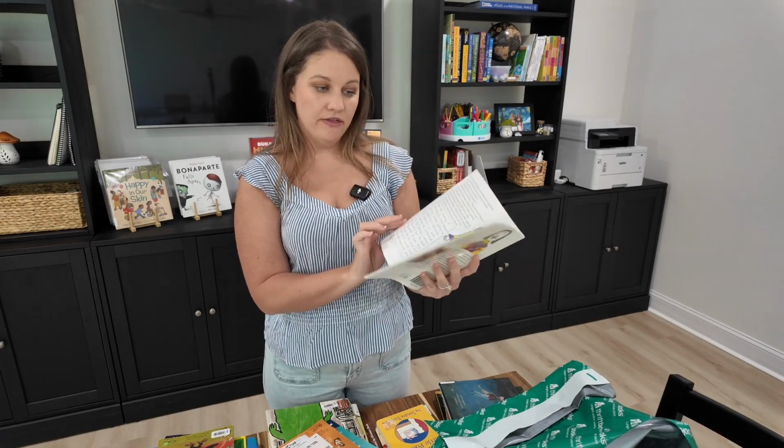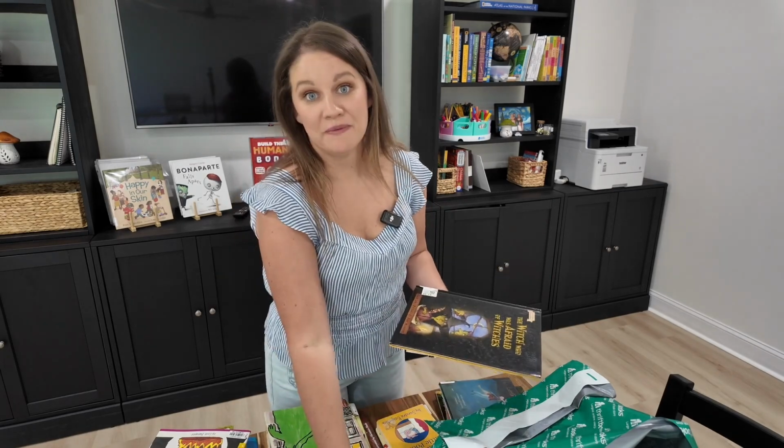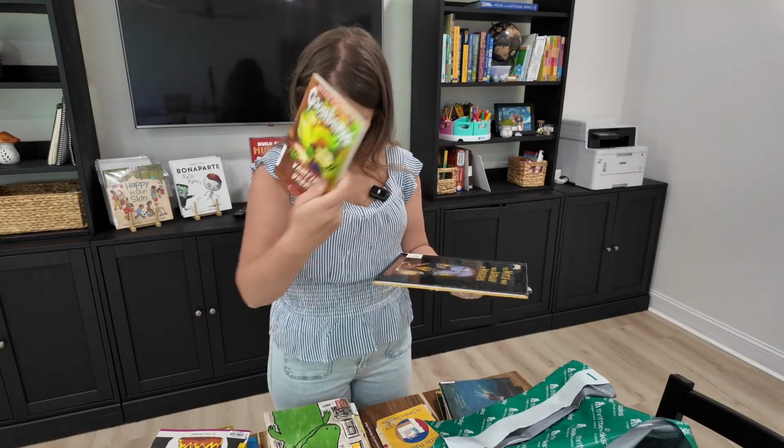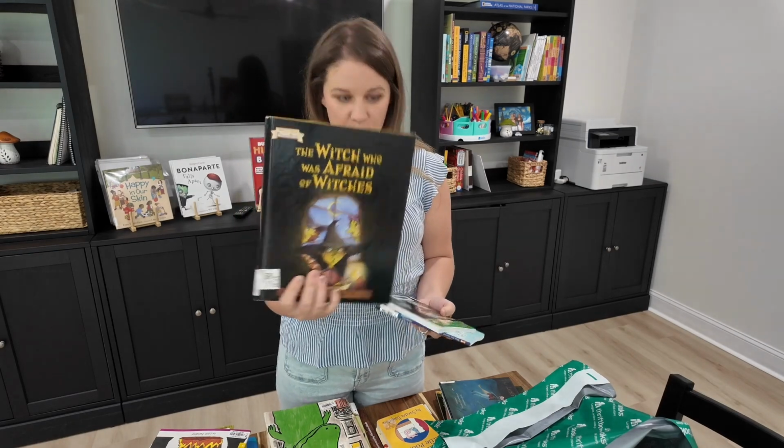So this one's Macbeth. So I got several of these. Okay, so then we're getting into now some of our unit studies. Okay, another Goosebumps, so read aloud. The Witch Who Was Afraid of Witches. I got this one for Halloween.